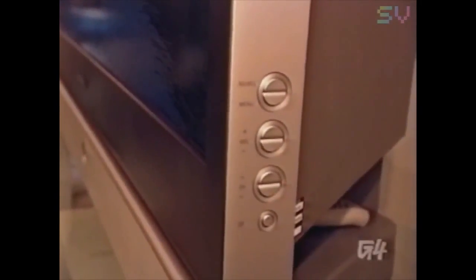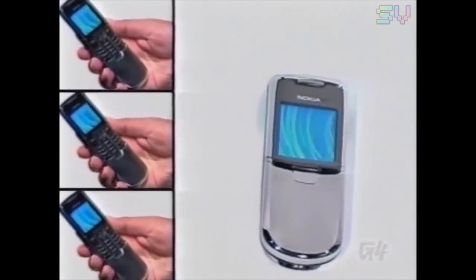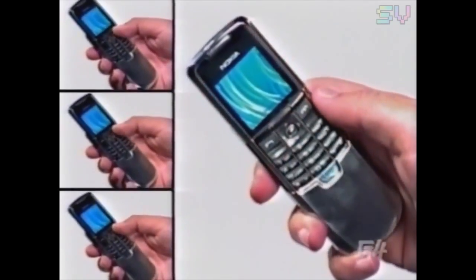You might have to take out a low-interest loan on the Samsung 63-inch plasma, but it will only cost your boss pocket change, a mere $16,000. Having something in your pocket that's large, heavy, and vibrating is always fun. And it's even more fun when it costs an arm and a leg.